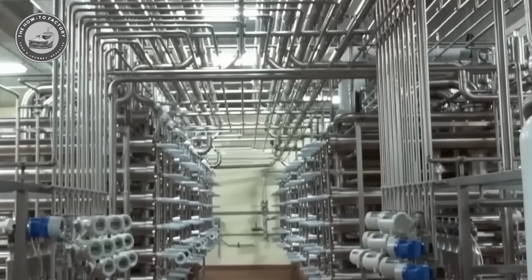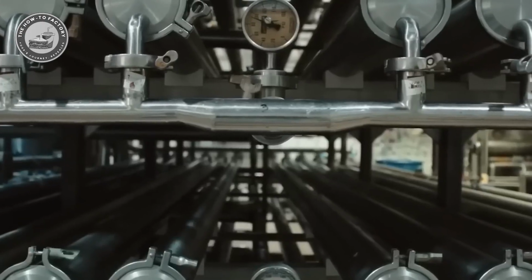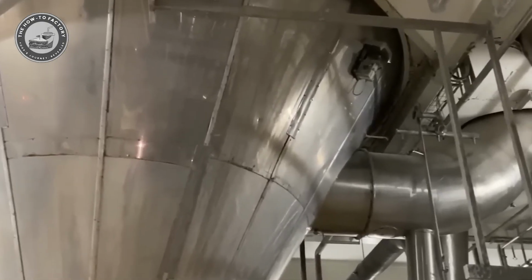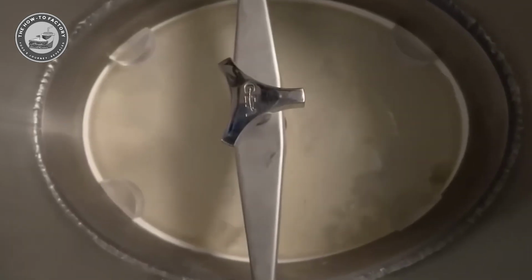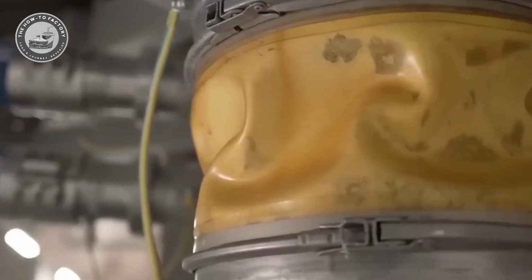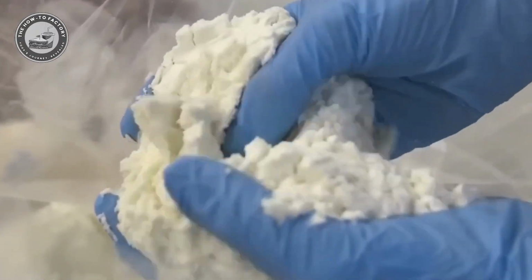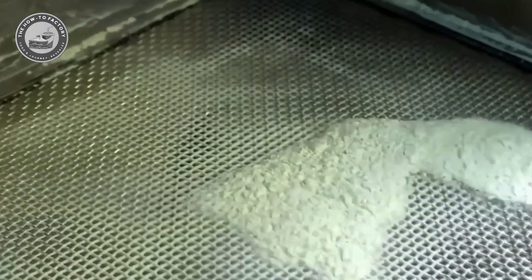With the protein purified, it's time to turn it into powder. The liquid protein is sent through a high-pressure nozzle into a heated chamber in a process called spray drying. The moisture evaporates instantly, leaving behind a fine, dry protein powder. The temperature is carefully controlled to avoid damaging the protein's structure, preserving its nutritional value and solubility. The protein powder is entirely unflavored at this stage, which is acceptable for some people but not ideal for most.